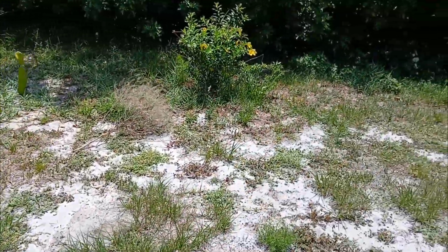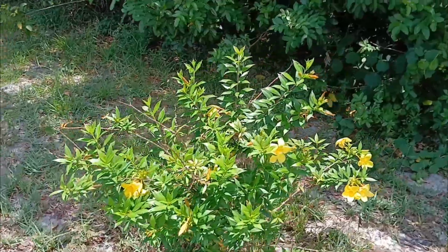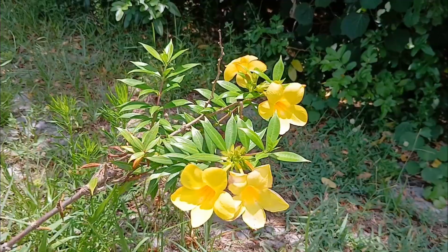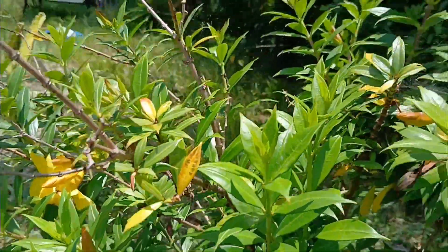Another great thing that we have that came out in May are these beautiful alamanda flowers. They are doing great. They are loving the sun and the heat. That's so fantastic.